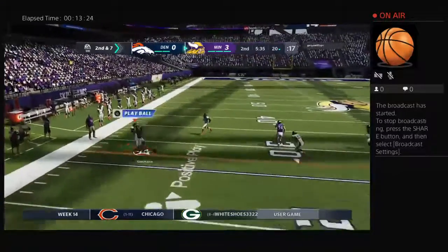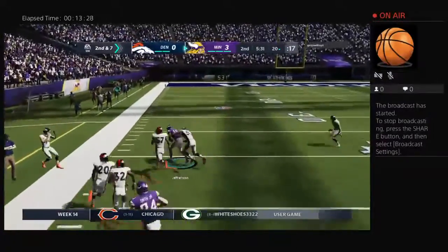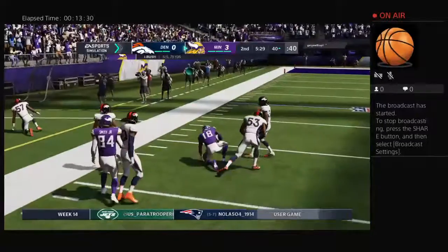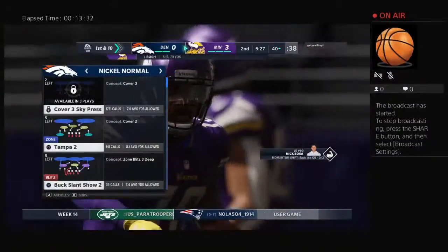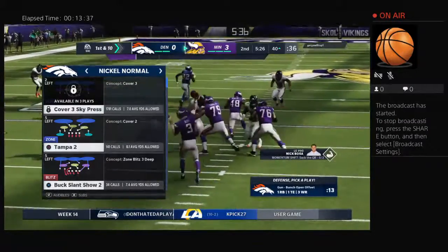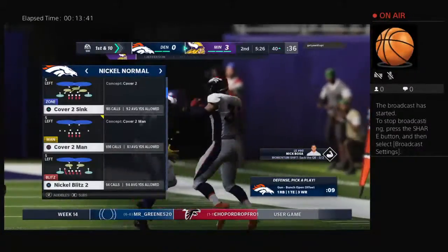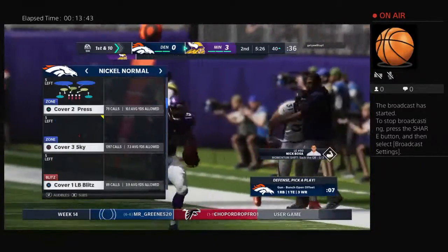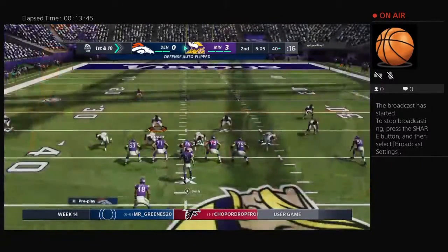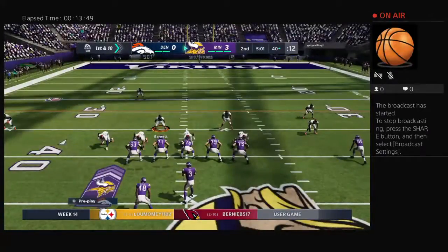From the gun, Bush, complete. Jefferson the target. And all the way down to the 40-yard line. Big play there for Minnesota. 41 yards. First and 10 at the 40-yard line. So the big play moves him all the way across midfield to the 40 now for first and 10.